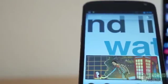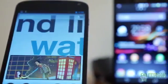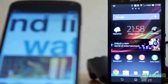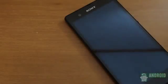We're going to do things a little differently now. Since we already have full reviews for both of these devices, we'll just go through the differences and pick a winner in each category. We'll start with the design and the Sony Xperia Z.